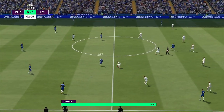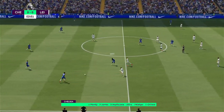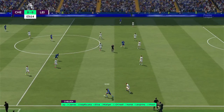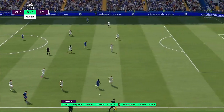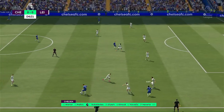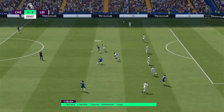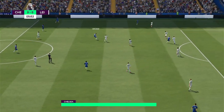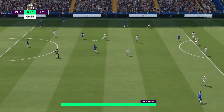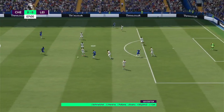And a look at the Chelsea starting 11. N'Golo Kante starts alongside Jorginho in the centre of midfield. And the focal point in attack today, Timo Werner. Mount. On to Werner. Thiago Silva. N'Golo Kante. Here's Mount.